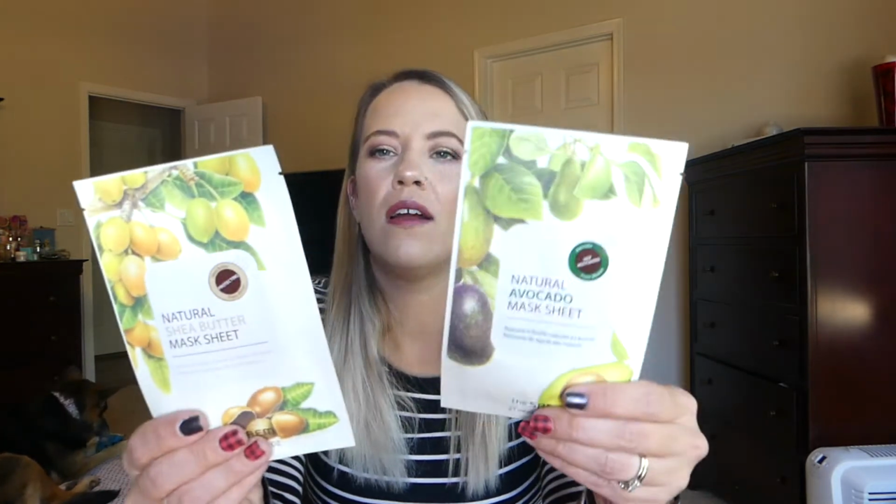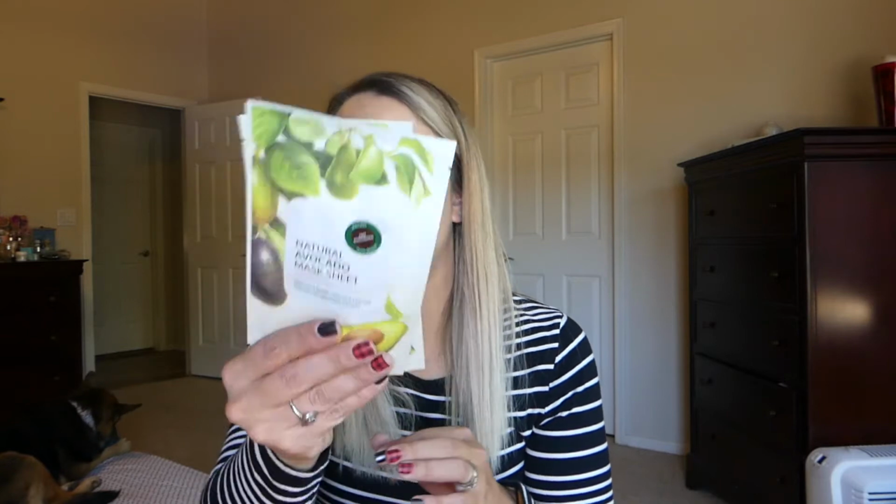So there they are. You know, I have like a crap ton of sheet masks right now. I have like a whole shoebox size storage thing full of them. So I'm probably just going to go ahead and throw these into a giveaway. I do enjoy a face mask. I just have way too many right now. So those will go into a giveaway.